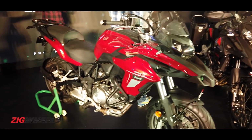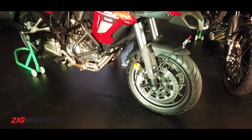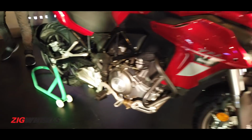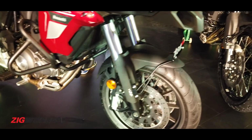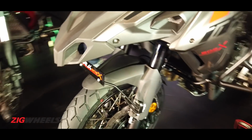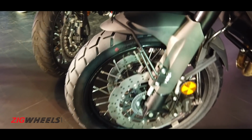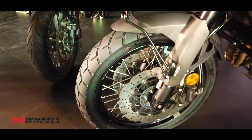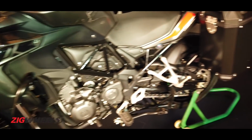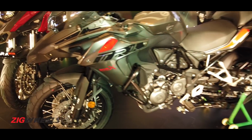Now the differences between these two bikes are of course in their running gear, that is the wheels and tires. So the TRK gets 17-inch wheels at both sides, and of course these are alloys, and it runs on Benelli tires. On the other hand, the 502X, well, that gets more off-road centric spoke wheels. Now these are not tubeless, and it runs on Metzeler Tourance tires, and of course the front is a 19 while the rear is a 17. So in that sense it is better suited for off-road riding.